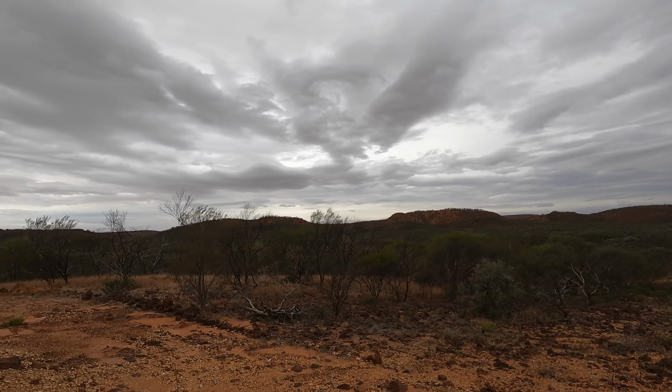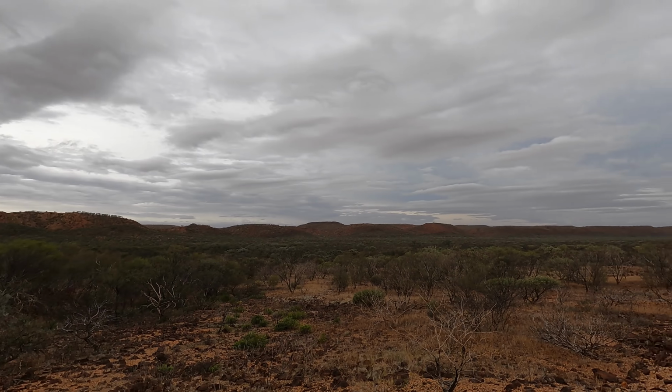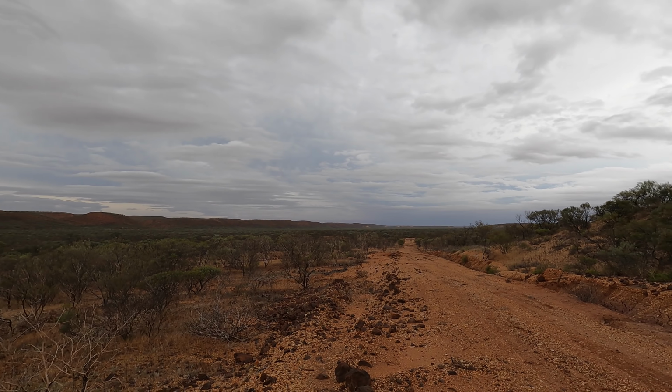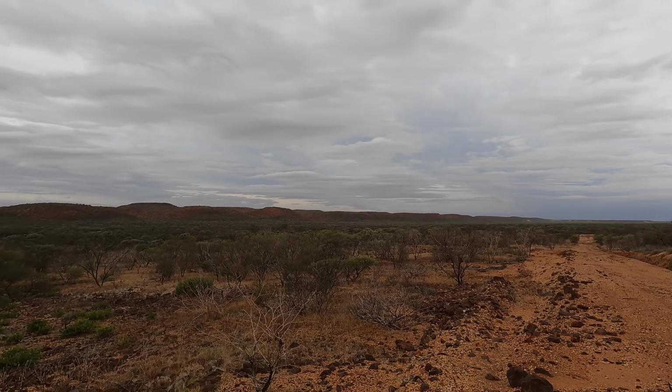Have a look at that view. We're still on the way down, so we're not at the bottom of the western side, but it's a bloody beautiful view, this one.